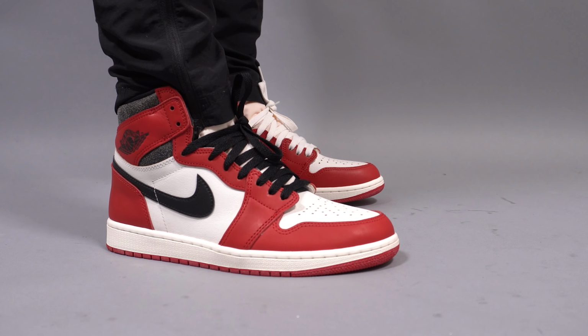Thankfully, we don't have mold here. If we do, we will probably send it back. My brother may wear it, who knows, but hopefully we're healthy and we don't get mold on this pair. As far as the shoe itself, it is an Air Jordan 1, so it's gonna fit true to size, I would say.